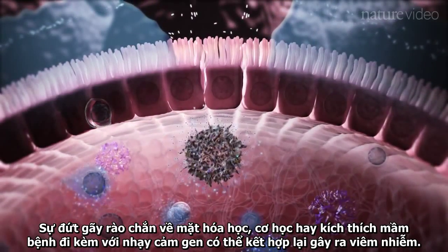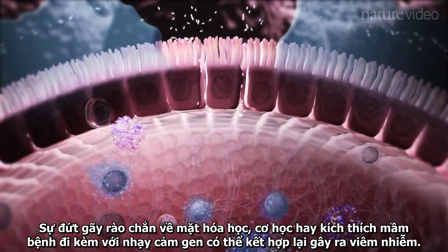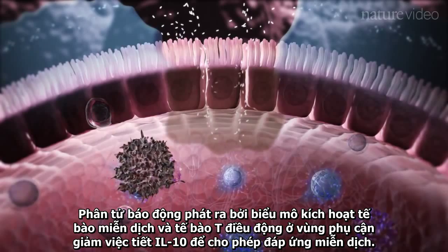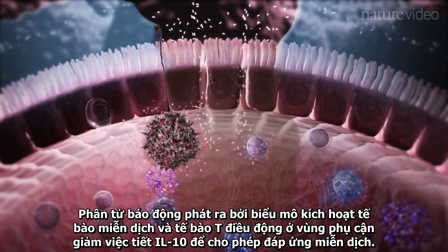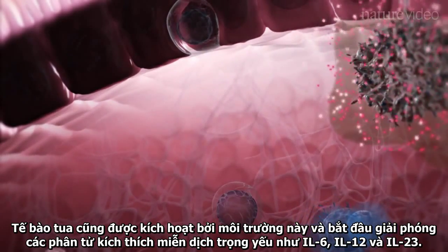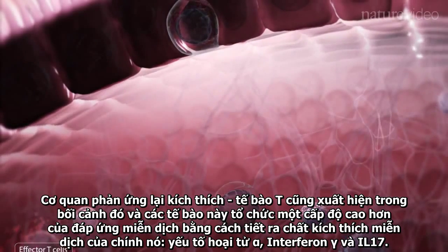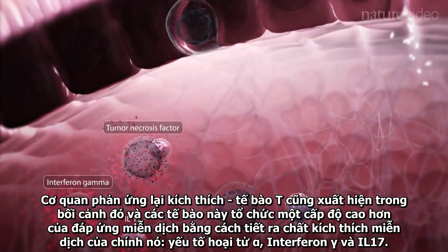Chemical, mechanical, or pathogen-triggered barrier disruption coupled with particular genetic susceptibilities may all combine to set off inflammation. Epithelium coming into contact with bacteria is activated, leading to bacterial influx. Alarm molecules released by the epithelium activate immune cells, and Tregs in the vicinity scale down their IL-10 secretion to enable an immune response to proceed. Dendritic cells are also activated by this environment and start to release key inflammatory molecules such as IL-6, IL-12, and IL-23. Effector T cells also appear on the scene, and these coordinate an escalation of the immune response by secreting their own inflammatory molecules, tumour necrosis factor alpha, interferon gamma, and IL-17.